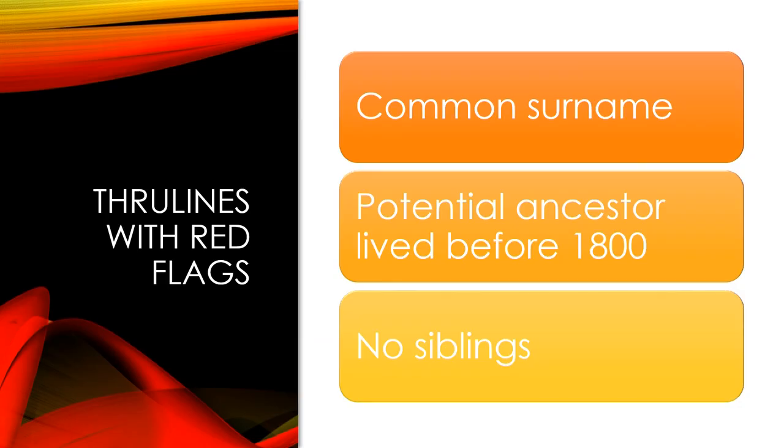If you see a through line with any of these red flags, watch out, it might not be reliable. If there is a common surname for the potential ancestor, or a potential ancestor who lived before 1800, or if there are no siblings to the known ancestor.